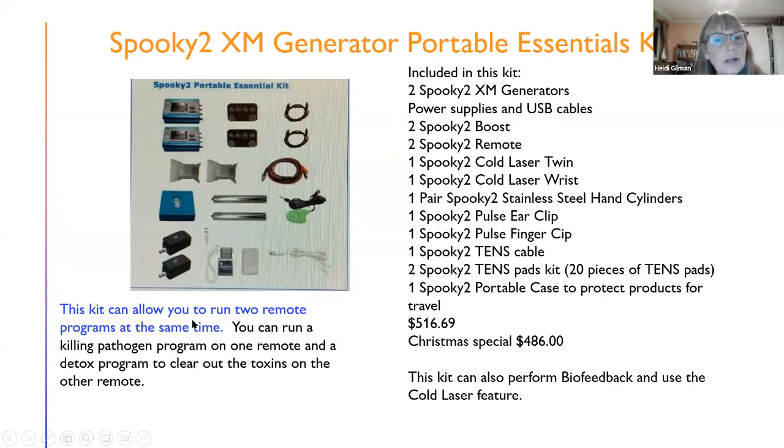This kit can allow you to run 2 remote programs at the same time. You can run a killing pathogen program on one remote and a detox program to clear out the toxins on the other remote. So this is also a really good way to start, especially if you plan on doing remote work. This kit can also perform the biofeedback use and use the cold laser feature. Okay, we talked about that.